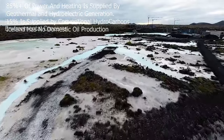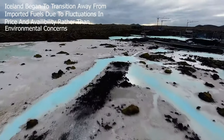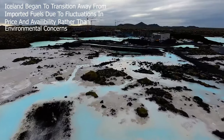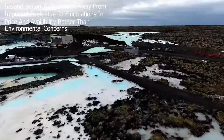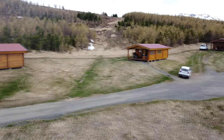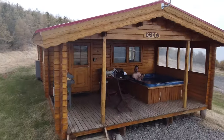Iceland has been expanding its geothermal power generation as they have been phasing out gasoline-powered cars. They are up to 45% of all new vehicle registrations being EVs, with an intent to go to nearly 100% in the next decade. Even these small cabins are tied into this hot water system, and as you can see, all of them even have hot tubs.